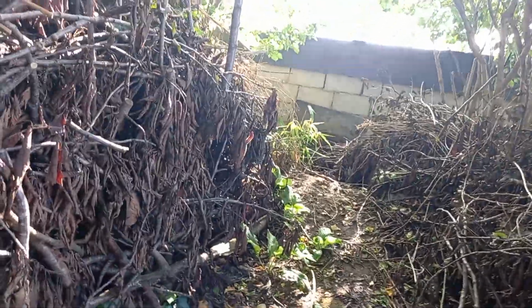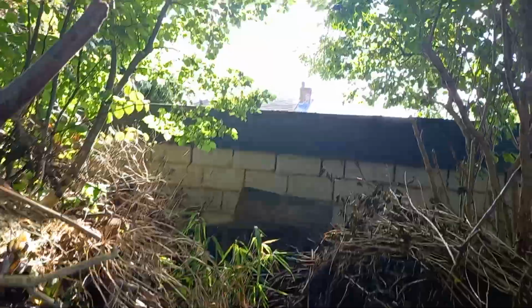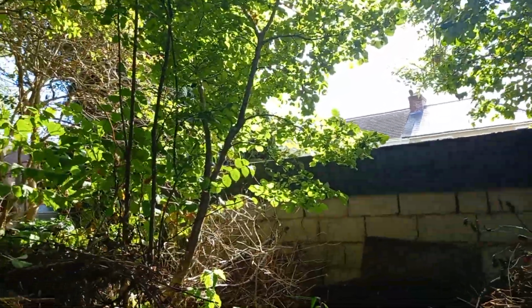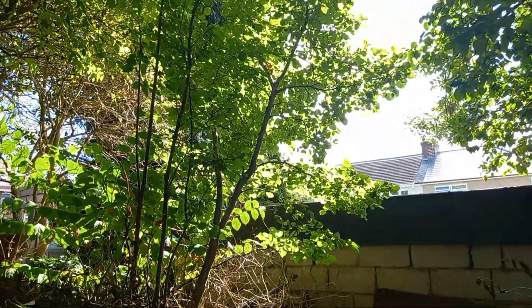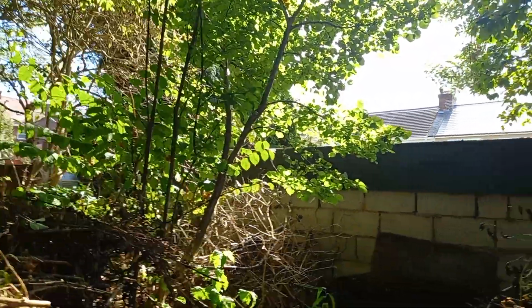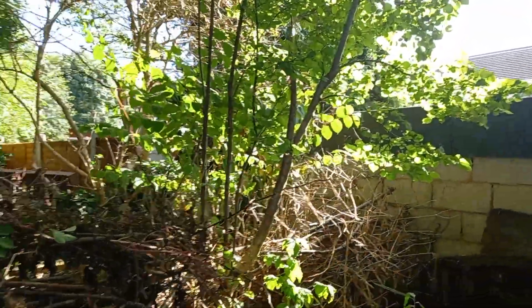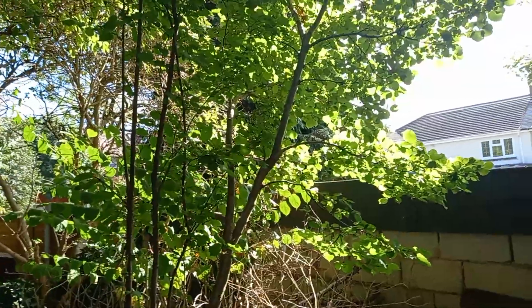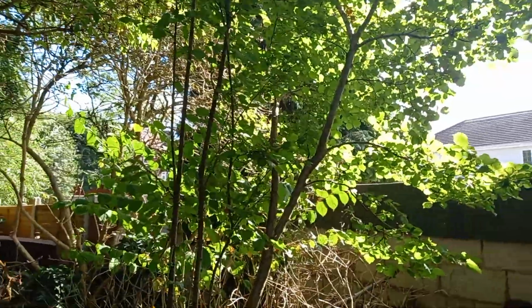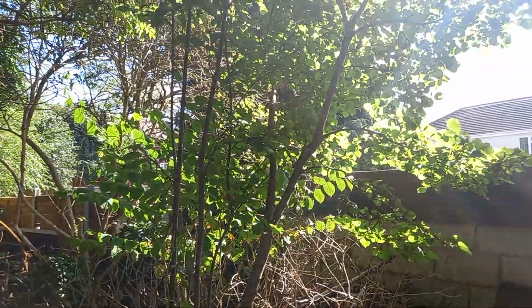Oh, I can spot a damson on the floor. Might be the odd damson on the damson tree. Looking at the light through the hazel there. Isn't that lovely? That's my hazel. Took that as a little self-seeded hazel from my mum's garden. I don't think it's got any hazelnuts on this year. Never seen it with any yet.